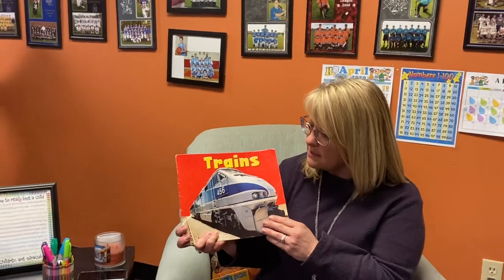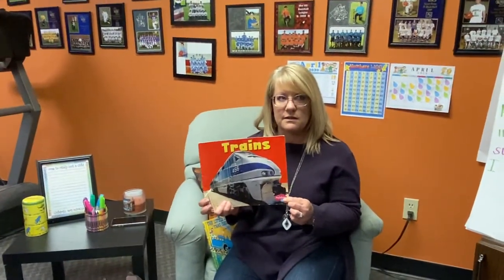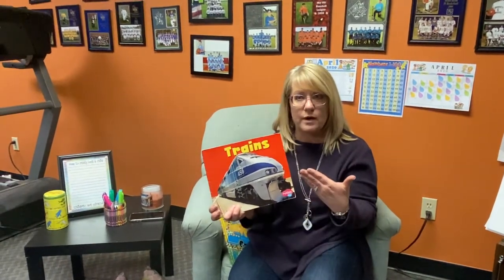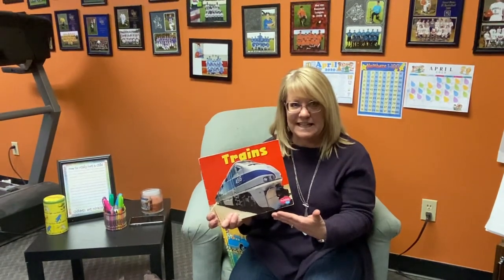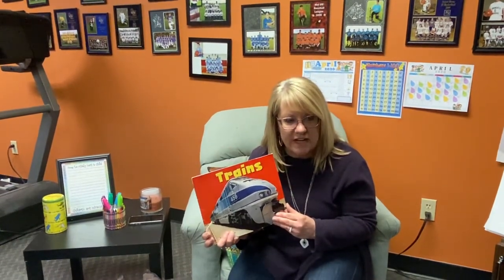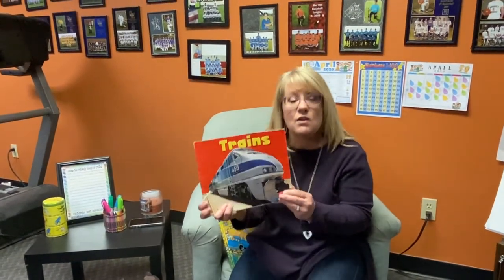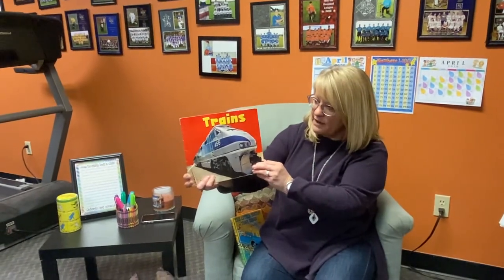Real or pretend? Did that tell us something about trains, or was it a pretend story about trains? What was it? Yeah, it is real. What's Mrs. Casamasa's library word for a real book? A story about something that's real. I think I heard somebody say it. Did you say nonfiction? It is not fake, so it is real. It is nonfiction. So that story's nonfiction.